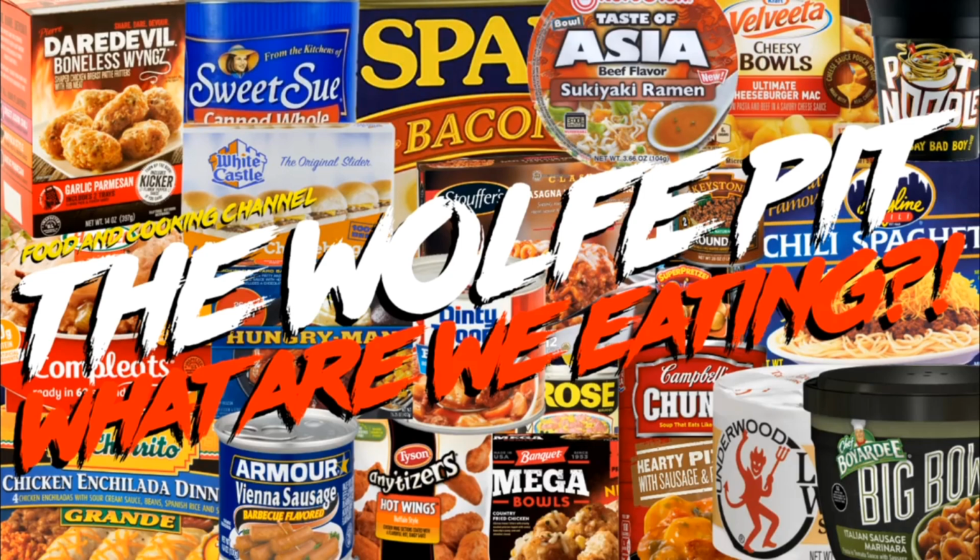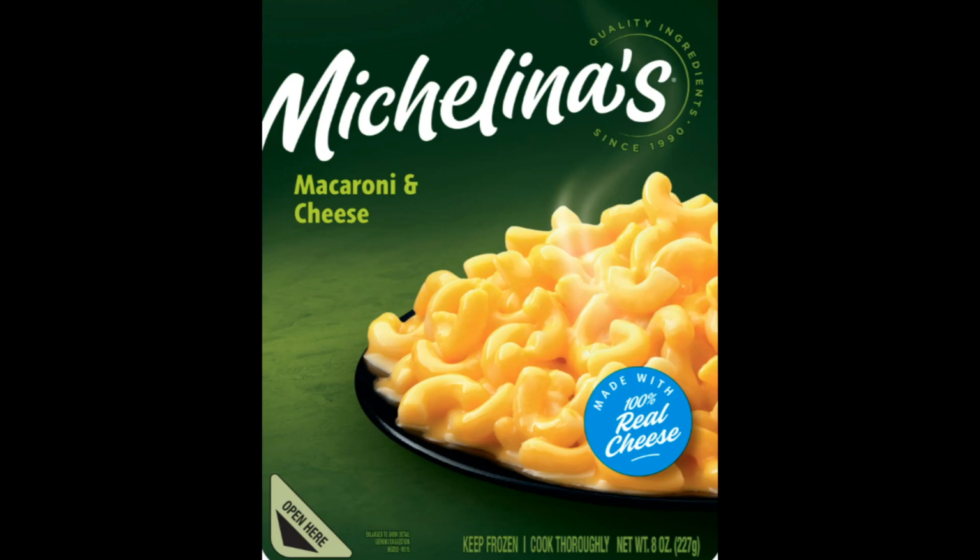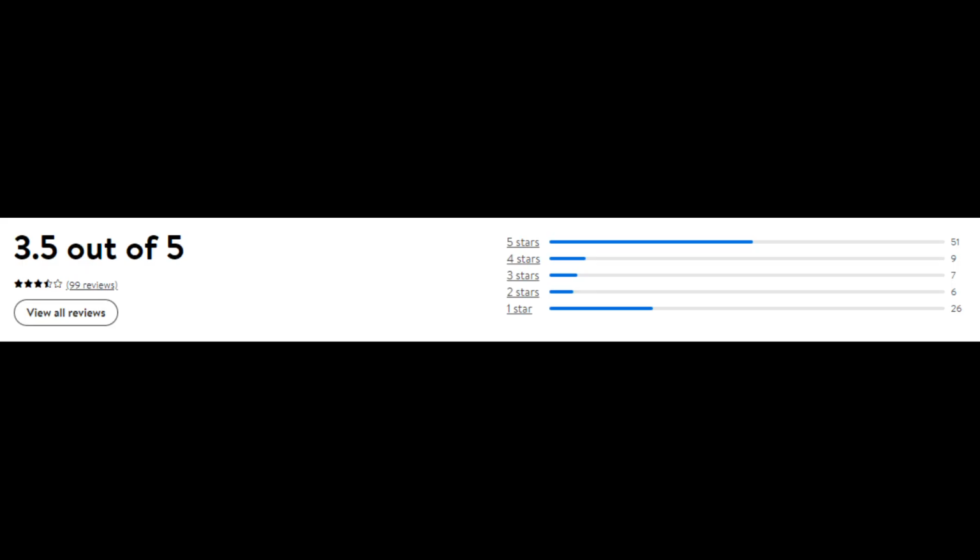Today we're doing a frozen macaroni and cheese throwdown, starting with the least expensive to the most expensive. Starting with the 8-ounce frozen Melinas macaroni and cheese that's made with real cheese and costs $1.18. Out of 99 reviews, the Melinas macaroni and cheese got 3.5 stars out of 5.